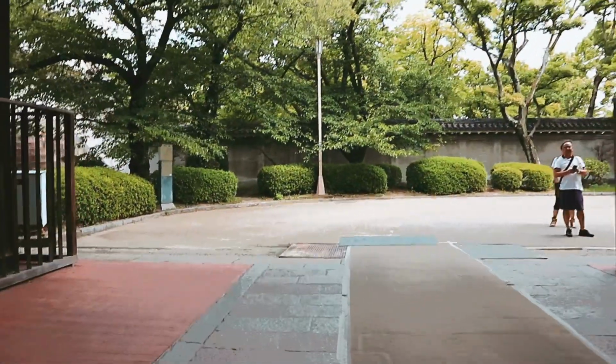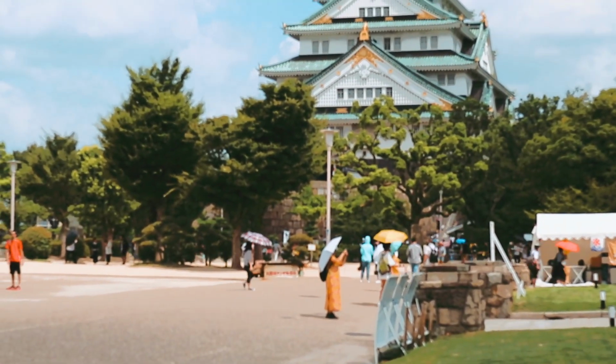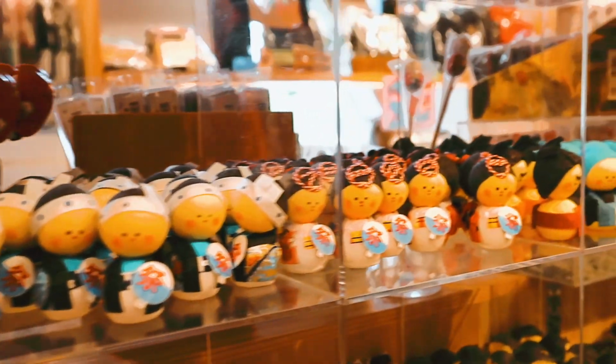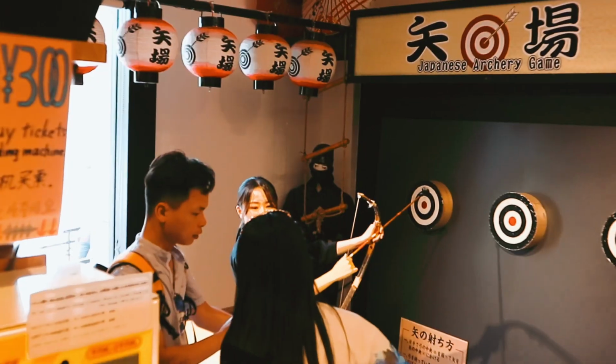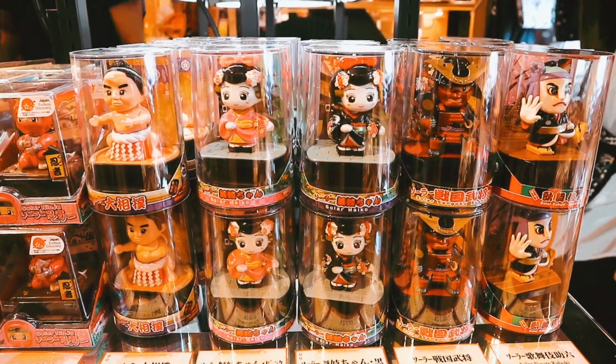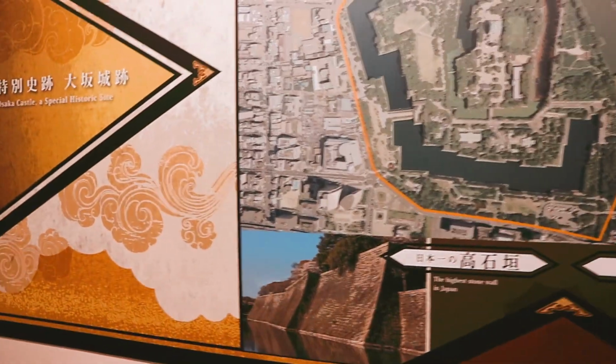Osaka Castle is one of Japan's most famous landmarks and it played a major role in the unification of Japan during the 16th century of the Azuchi Momoyama period. The castle grounds, which cover approximately 60,000 square meters or 15 acres, contain 13 structures that have been designated as important cultural assets by the Japanese government.